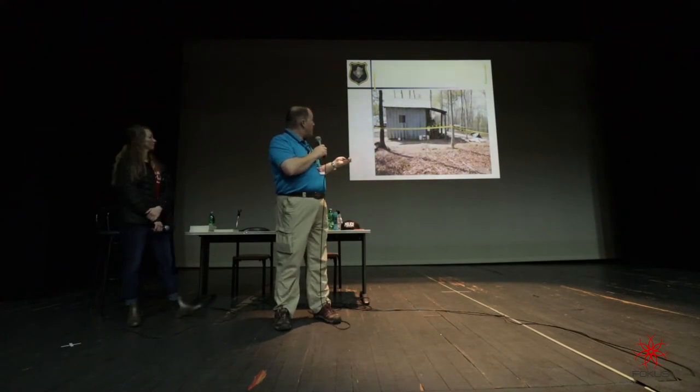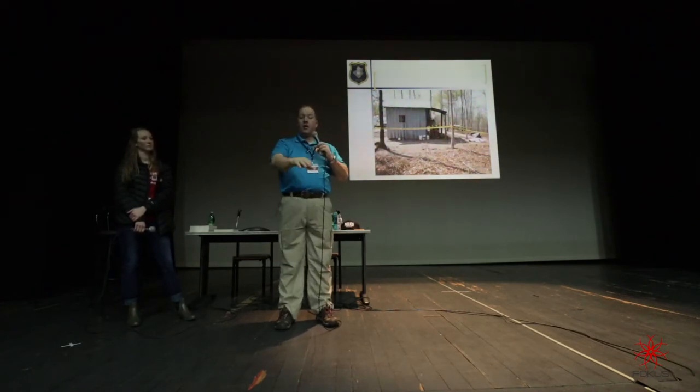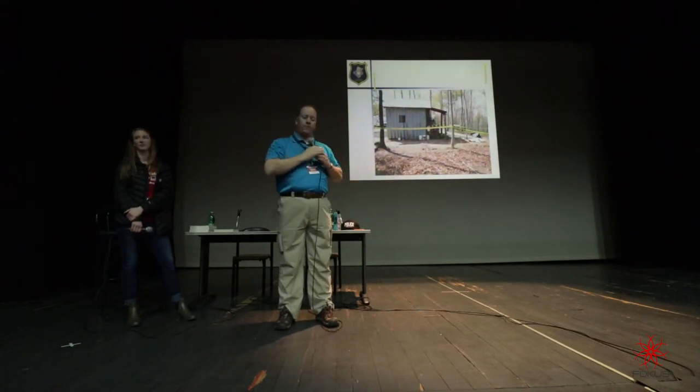The problem here is on this area, I can't see that house because this is on top of a hill and the house where the suspect lives is down a steep embankment. So from a photographic standpoint, I can't see it, although it's not very far away.